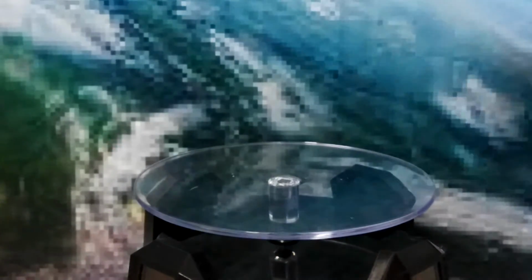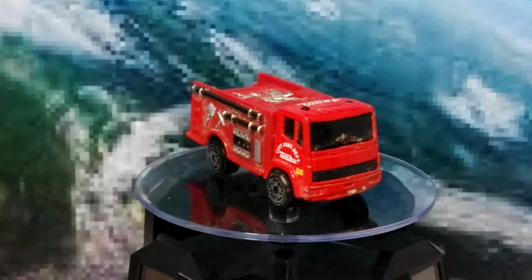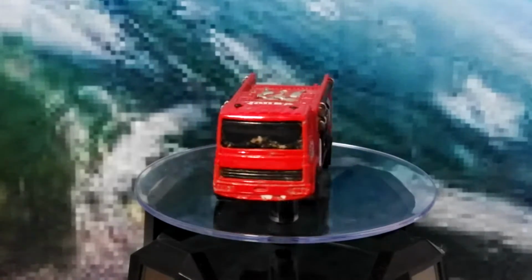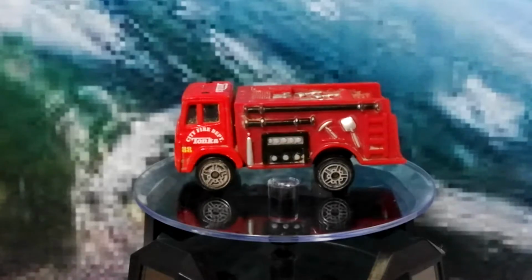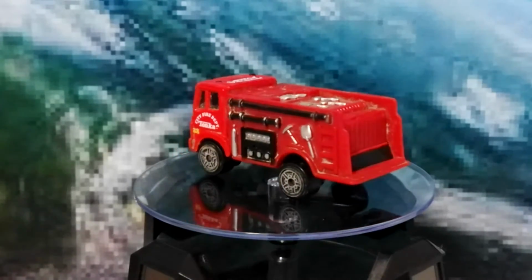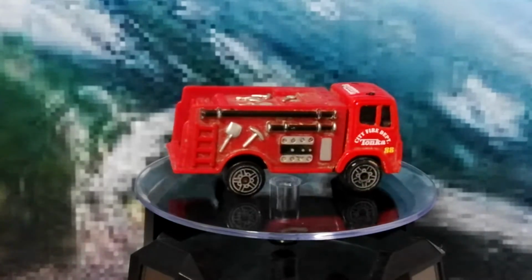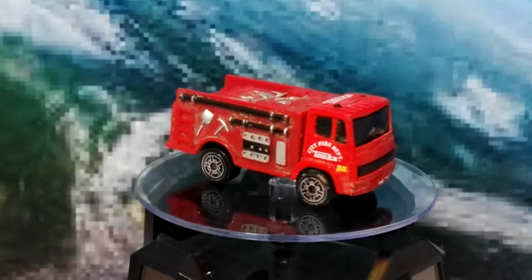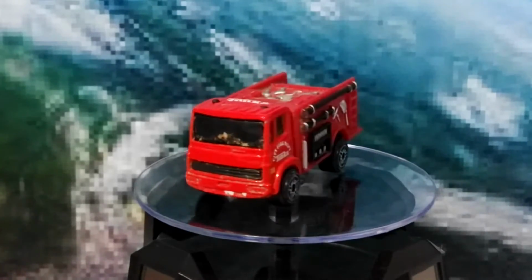So next up, we're moving away from Lesney and Matchbox to something completely different. This is interesting because it's a Maisto die-cast fire engine, but stamped underneath, it's actually got Tonka products. So I'm guessing that at some point when Tonka were going through some financial issues, they may have got Maisto to make their models for them.